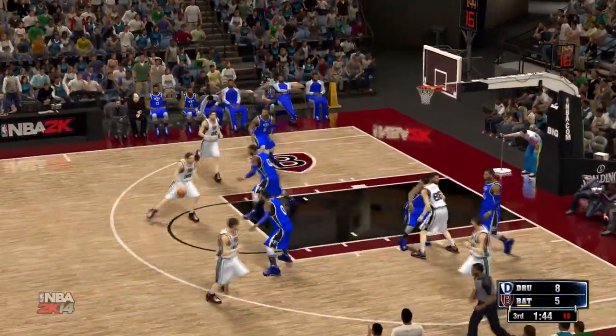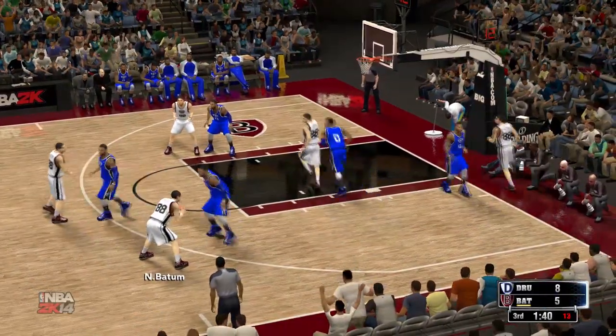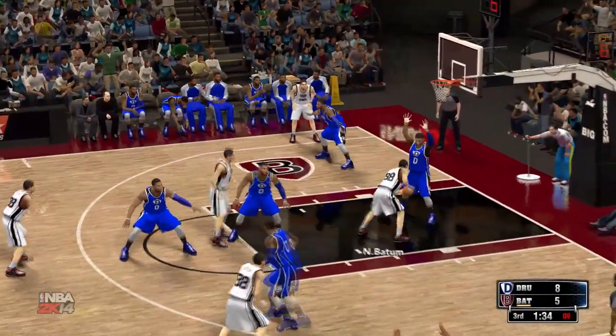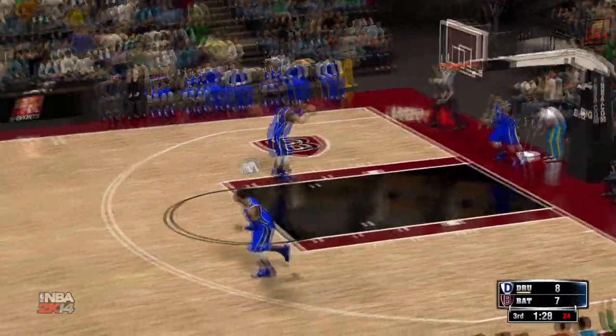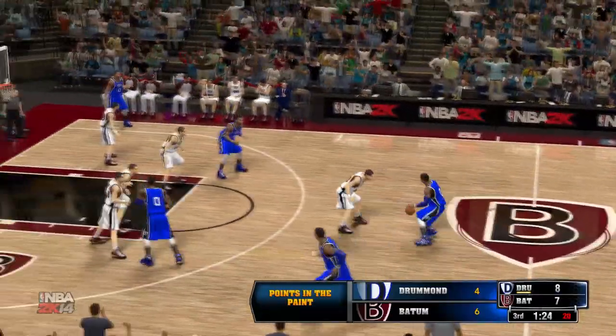Now, here's Batum. Feeds it to Batum. Right side, Batum. Batum, good. Batum's got his second bucket of the game to go. I'll tell you what, the defenders didn't even get a sniff of him on that move to the hoop.